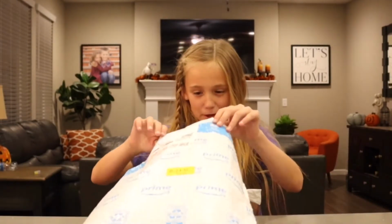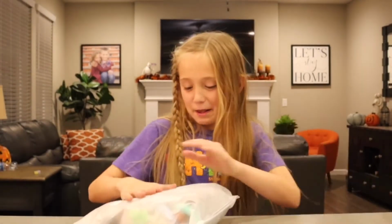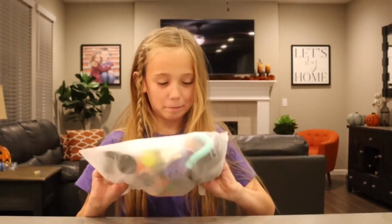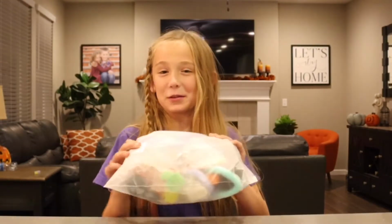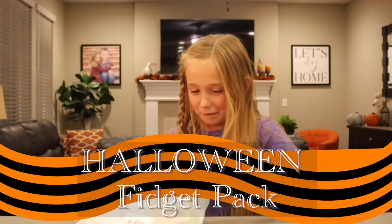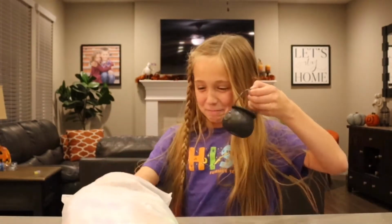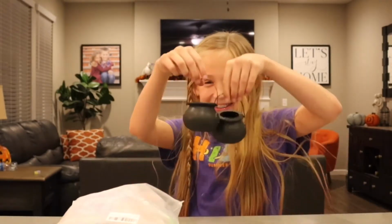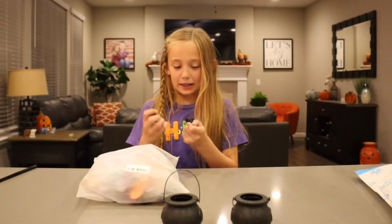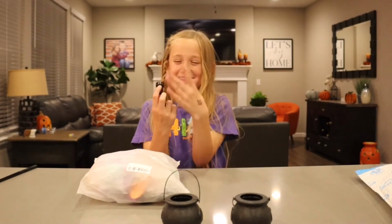Okay, I'm just gonna take a peek. I already know it. Thank you! If you guys can't tell by now, I think it is a Halloween fidget bag because I see a bat and all that. Or whatever this is, it's really cool. Oh my gosh, these cute little pots. They're so cute. Trick or treat stamps. I'm putting one on. That's so cool.